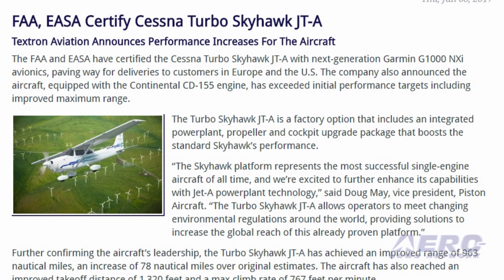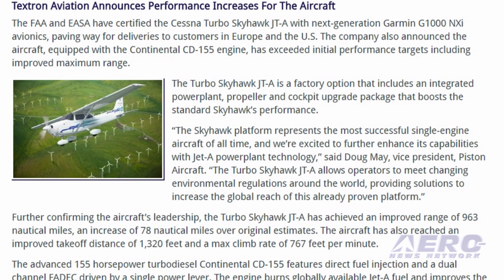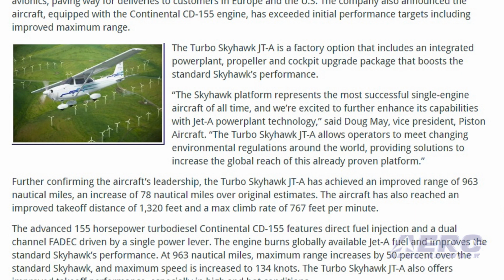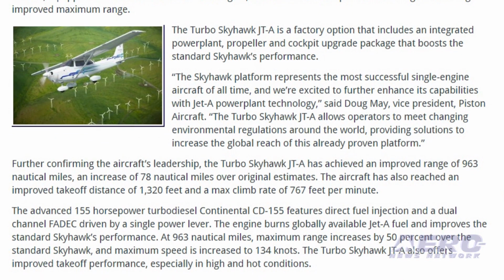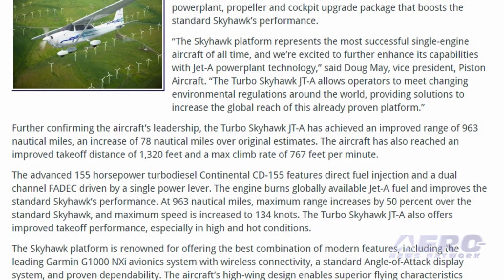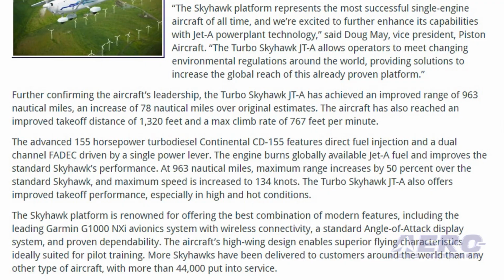The engine burns globally available Jet-A fuel and improves the standard Skyhawk's performance. At 963 nautical miles, maximum range increases by 50% over the standard Skyhawk, and maximum speed is increased to 134 knots. There are over 44,000 Skyhawks in worldwide service.